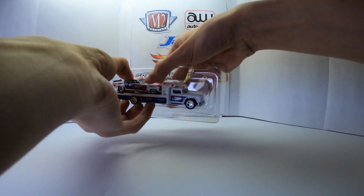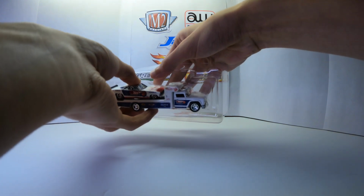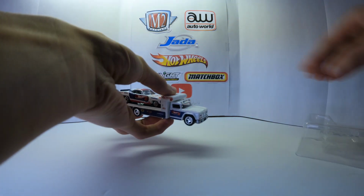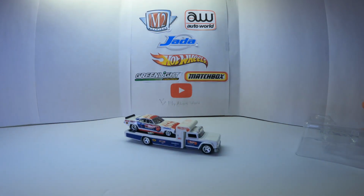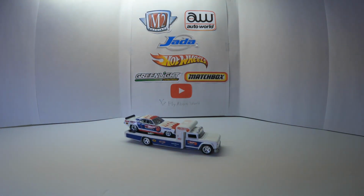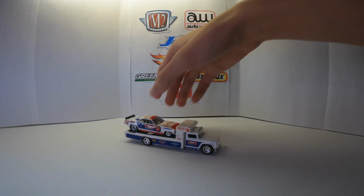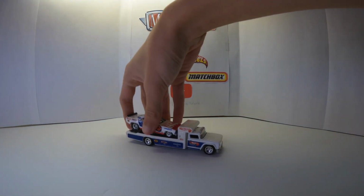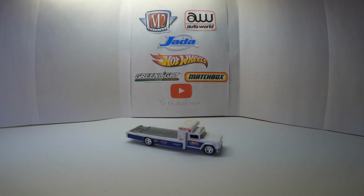I'm so excited to check out that hidden feature. I made sure that it had the hidden feature before I bought it. That's the only reason why I bought it, really. But here it is. Let's take a look. Oh, I'm gonna cut that out because I just spoiled it. But let's check out the truck first.